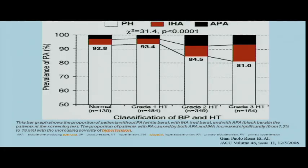This is another study which suggests about 19% of these patients can have primary aldosteronism if they have stage 3 hypertension, and then about 7% if they have stage 1 hypertension. A similar finding, different study. All of them suggest we have more cases of primary aldosteronism than we thought. That's why we need to do a better job screening them.